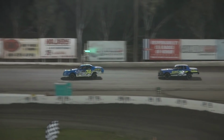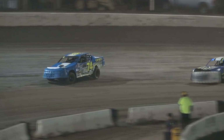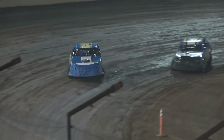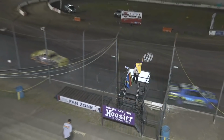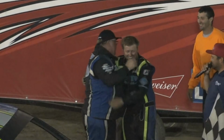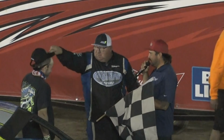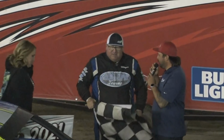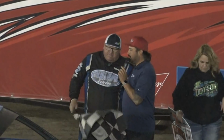White flag, final lap. Ethan, if you got anything left, use it up. I just wouldn't use up Dad. Coming out of turn number 4, Wild Wayne Dodson with the win. What a battle right there. Look at the love. Wayne Dodson. Got to get the right hats on. Yeah. Great job, buddy. It took a lot, but you held off your kid. What a run. Way to start 2021.